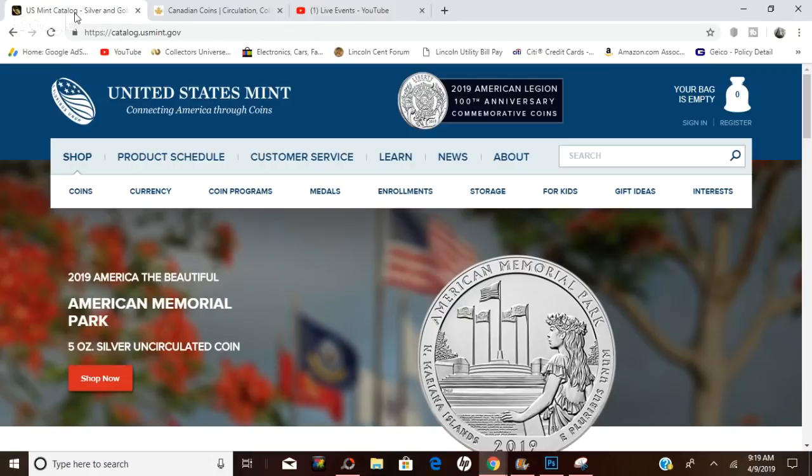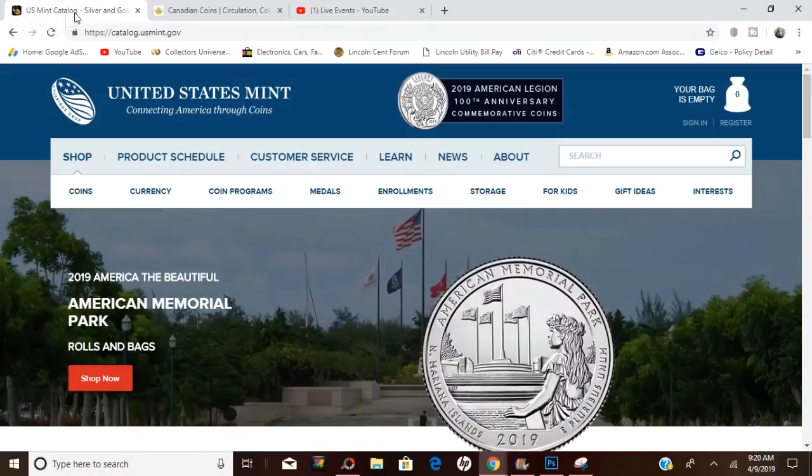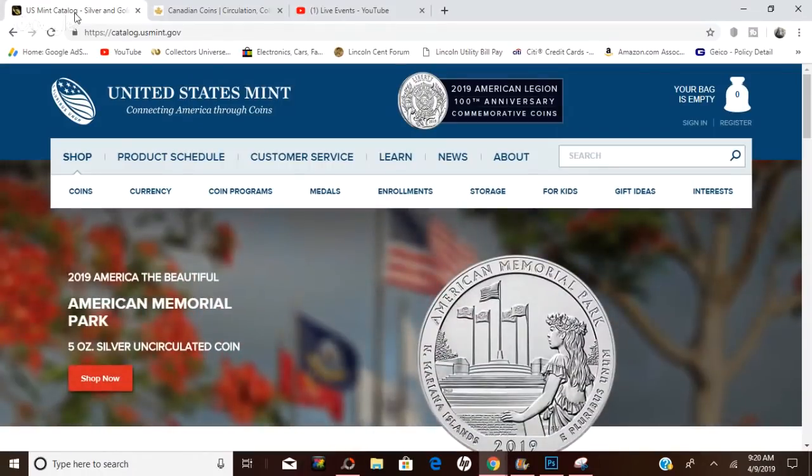And I know we are about a third of the way through April, but there is no wrong time to check out some of the neat new releases coming out through the US Mint and also the Royal Canadian Mint. So we'll go ahead and take a look at some of the coins that are coming out for the month of April. All right, so we're going to go ahead and start with the US Mint website.